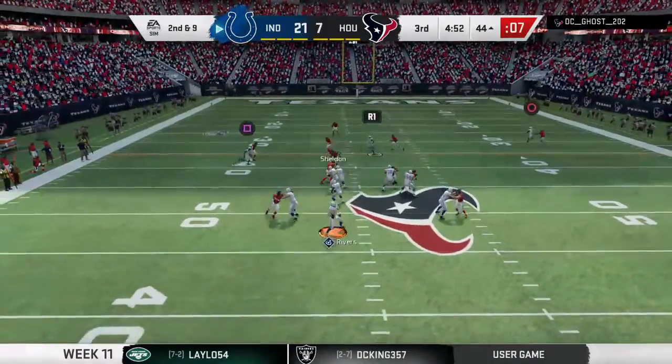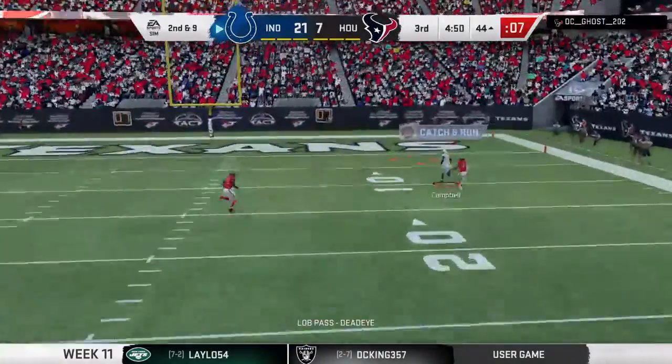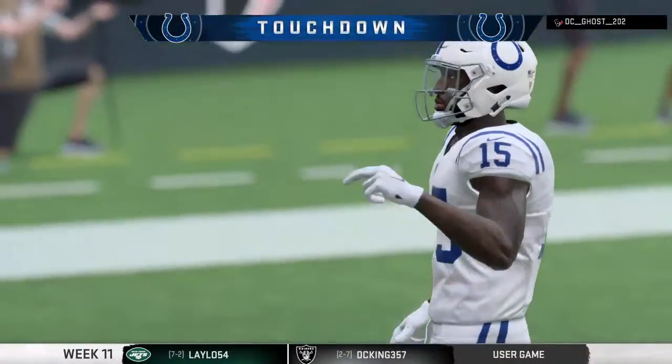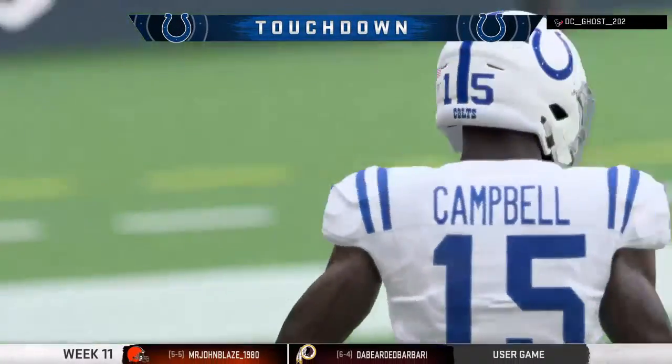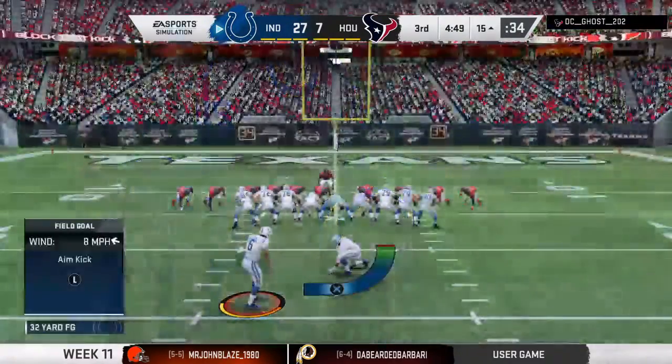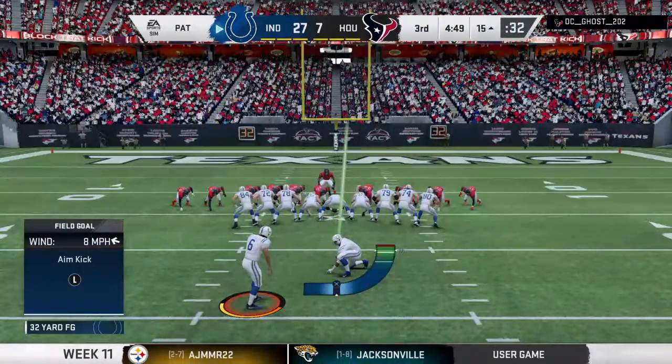Throwing again on second down. Rivers looking for Campbell downfield, and he's got his target. It's caught for a Colts touchdown. Phillip Rivers with his third touchdown pass of the game, and the Colts add on to their advantage.